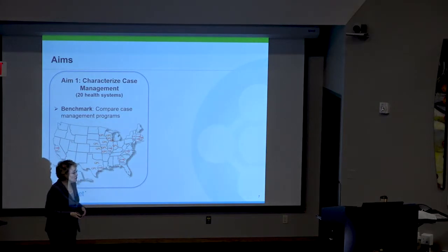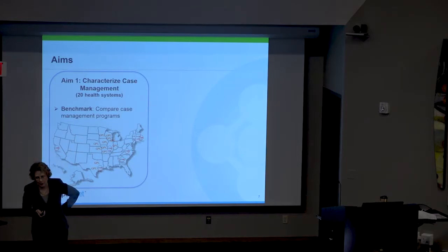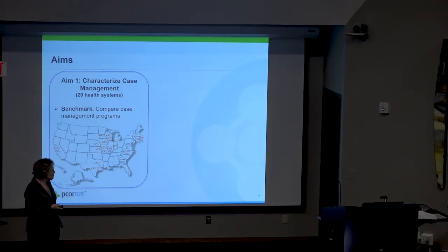The aims of this project were, first, we wanted to characterize case management across 20 health systems across the country, with the goal of allowing benchmarking, which the CEOs said they were interested in. They said, we don't even know what other people are doing, right? We have this thing called case management. It's so widely varied. We have no idea what other people are doing. We don't know how to compare ourselves to each other. So can you help us do that? So that was one question.